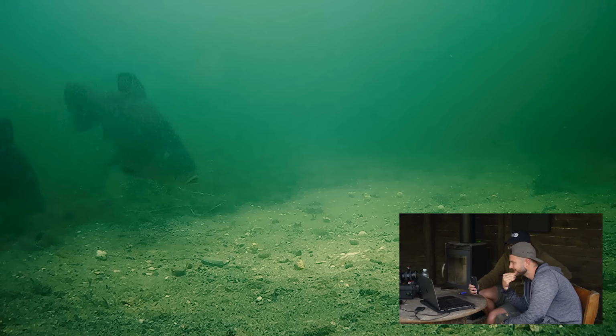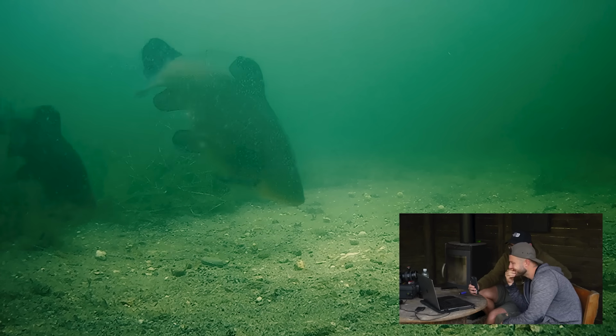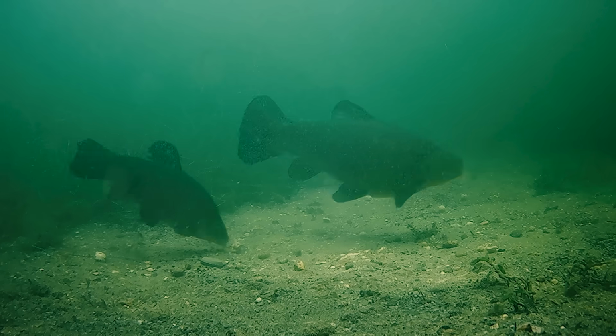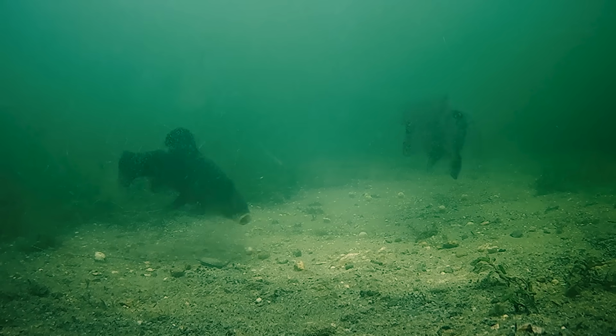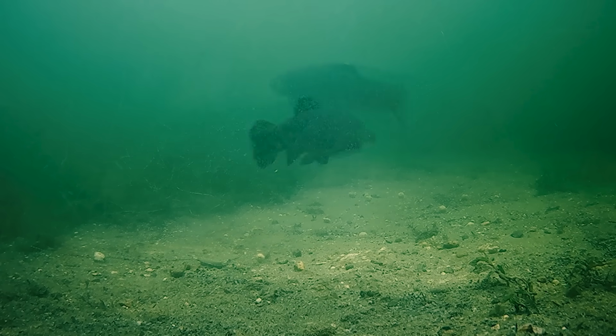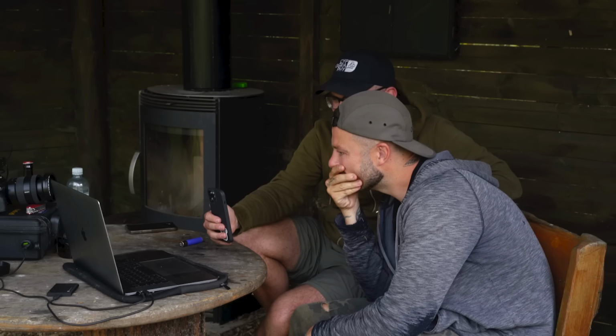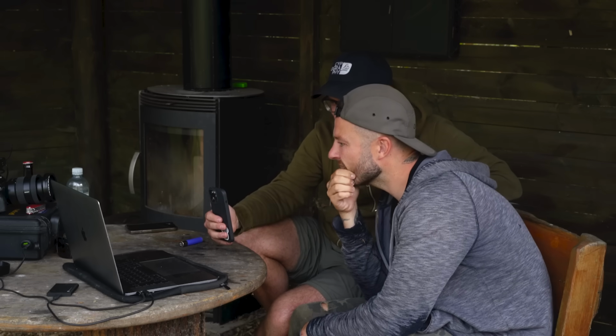Oh, I'm gonna catch a tench. No, go away. Oh no, look, I've got him. Oh, he spat me out again. He spat it out again, the tench. Your shit tench. That is a small tench, bro. He spat me out again.